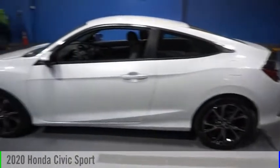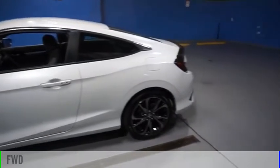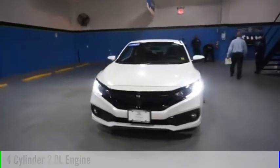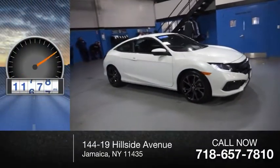Stop by and take a look at the 2020 Civic. This vehicle is powered by a front-wheel drive, 4-cylinder, 2.0-liter engine and comes with a 6-speed manual transmission. This vehicle has less than 15,000 miles.